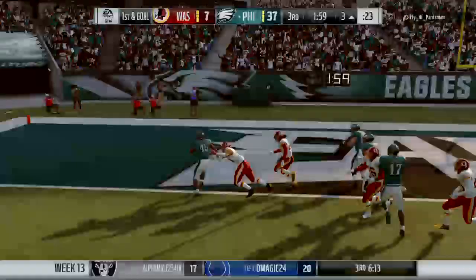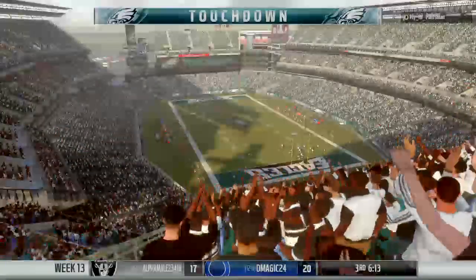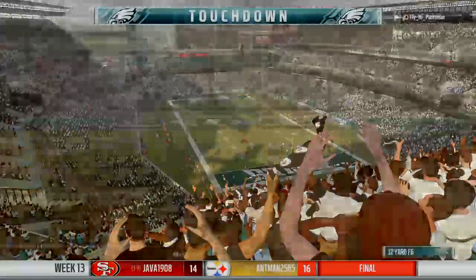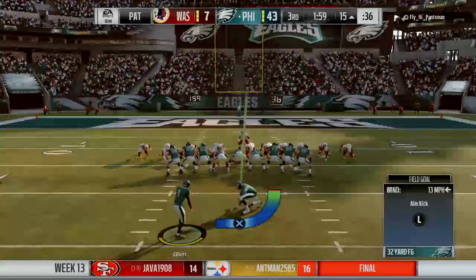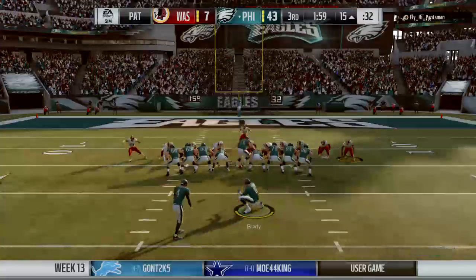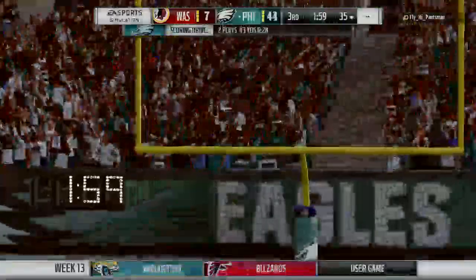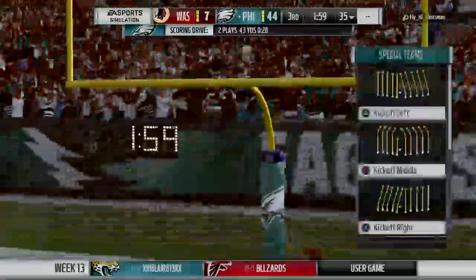Now they'll run it on the toss. And he's in. Touchdown, Eagles. A great play there with his second touchdown of the afternoon. And the forced turnover on defense leads to 6 points. Elliott good on the extra point, and that will extend this big lead.